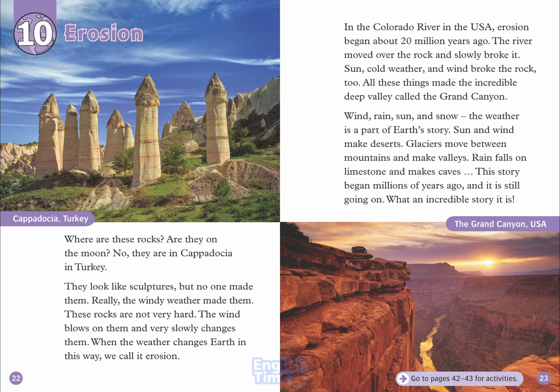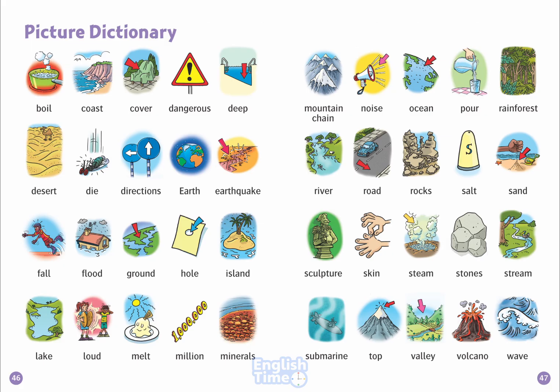Wind, rain, sun, and snow. The weather is a part of Earth's story. Sun and wind make deserts. Glaciers move between mountains and make valleys. Rain falls on limestone and makes caves. This story began millions of years ago, and it is still going on. What an incredible story it is!